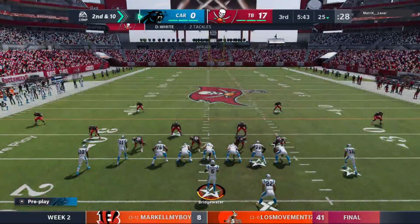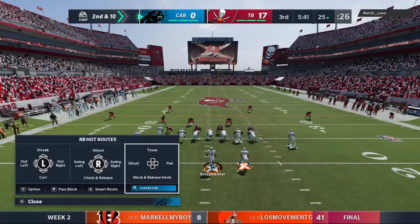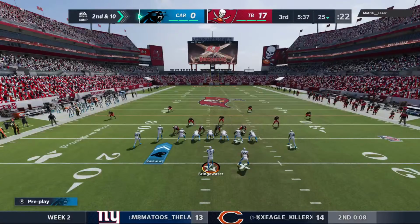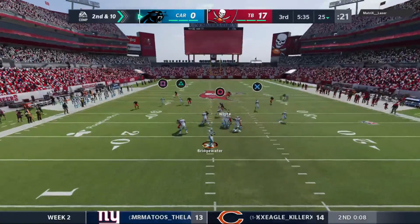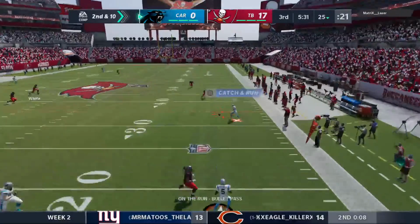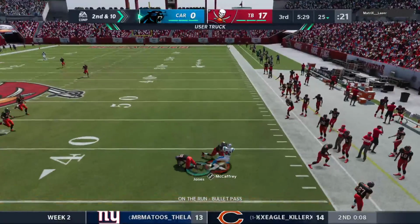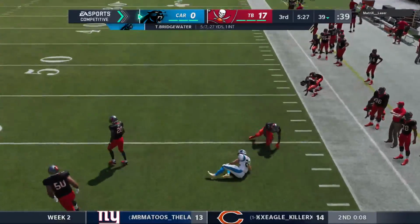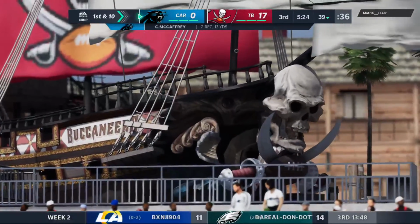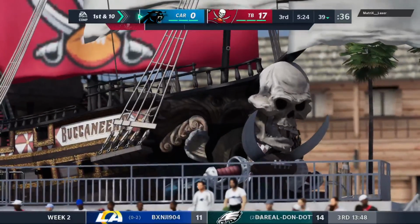Had the completed pass, but for no gain, stopped right at the line, so it's 2nd and 10. Out of the gun, Bridgewater, escaping the pressure right. Gets this to his running back. It's Christian McCaffrey. And he gets this one just shy of the 40, down at the 39. A gain of 13. It's a first down.